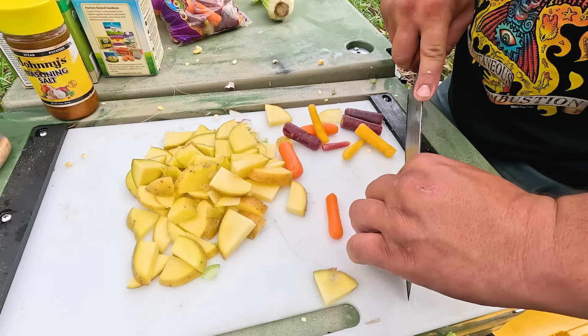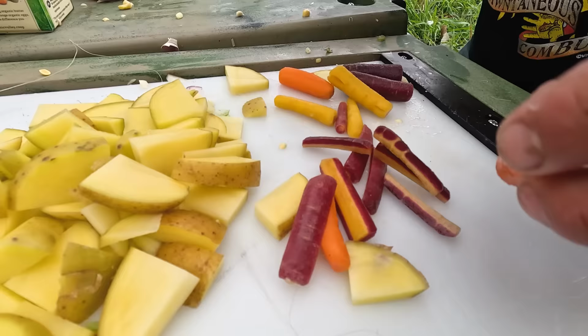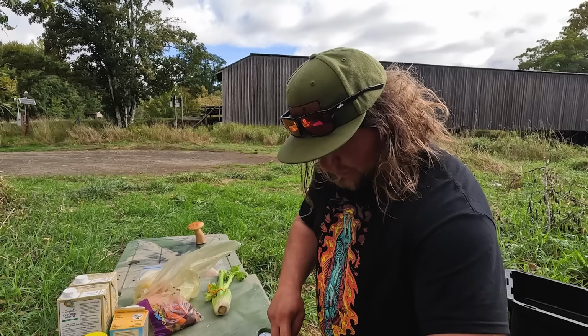Got a little golden Yukon, got some baby Kurtz, very colorful baby Kurtz. This is gonna be fun. I really wanted to use sweet potatoes for this. Any kind of potato, in my opinion, is a really good choice to put into a chowder. If you wanna make it look a little more festive or even taste a little different, putting sweet potatoes or yams or something like that in there can be really good.